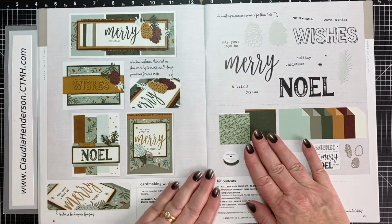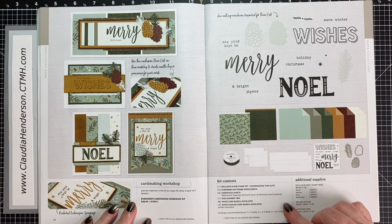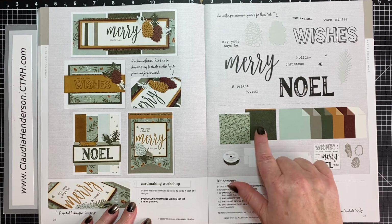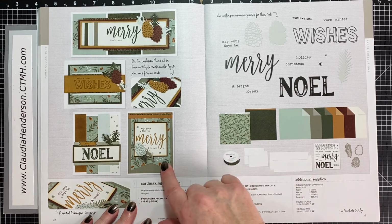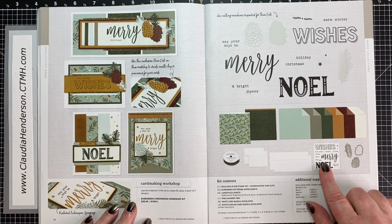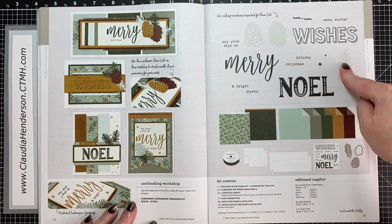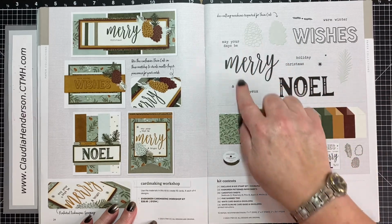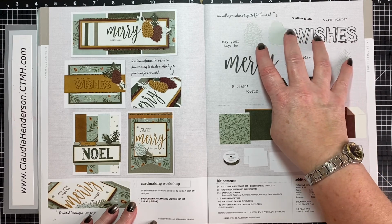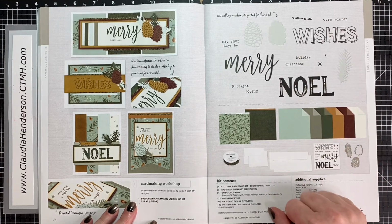Then we have a card making workshop, also with the evergreen paper. And here we have this cute paper. So the design paper here in this case, we're using this one. Then we have a special stamp set and die set. So there are 3 dies in this one. And then the rest are stems. And this only comes in this card making kit.